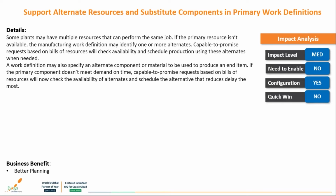And the benefit of this particular approach is that it will be time saving and it will also reduce the costs that are involved in order to produce the items and goods. Then the business benefit. So again, it will lead to better planning. In cases where we have certain alternatives available, the business or the system can suggest these alternate resources, and this will ultimately reduce the time as well as the costs that are involved.